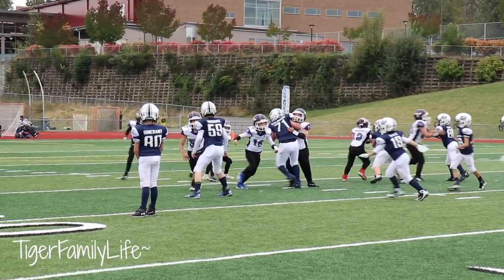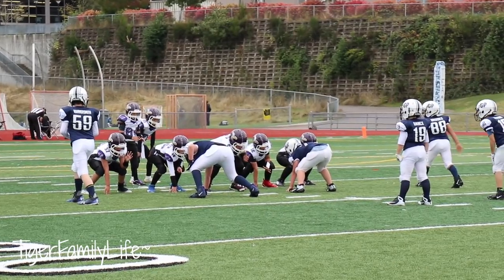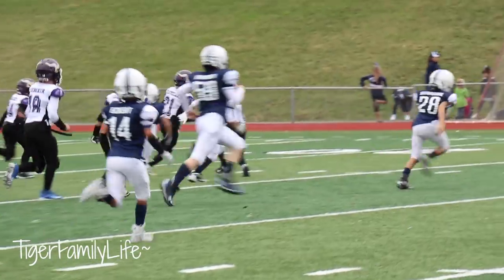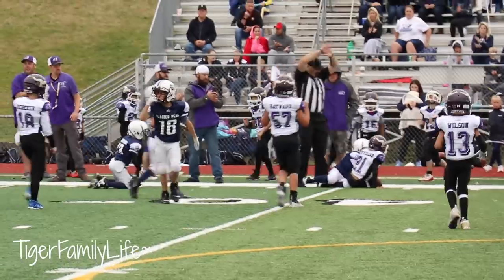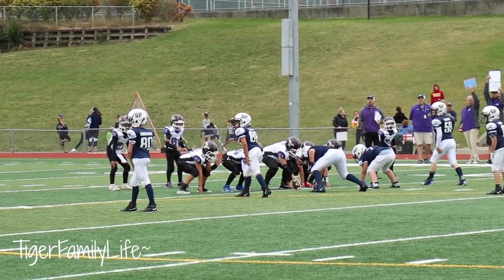Going in motion. Snaps. And there's the flag going back. Third and 10 after that false start. Gets it. He's going to look. Throw, quick throw to the running back. Uh-oh, he's got it. He's making a move. He's going around the corner. We got pursuit. And he goes finally down after the first down to the 40. First and 10 on the 40.